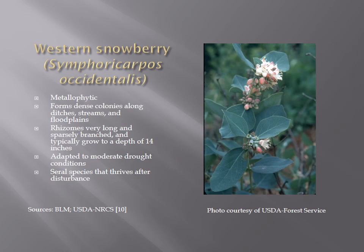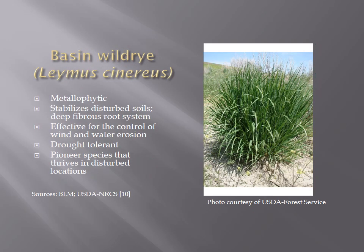Western snowberry is also a metallophyte. It forms dense colonies along ditches, streams, and floodplains, so it's a good candidate for colonizing a lot of these sites within the site. Rhizomes are very long and sparsely branched, typically growing to a depth of 14 inches. It's adapted to moderate drought conditions and thrives after a disturbance. And it will also create some microenvironments for other species to take over afterward.